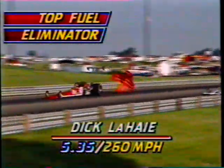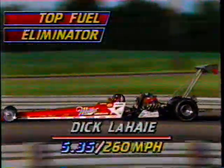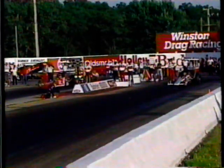The LaHaye crew celebrates their second straight NHRA victory. Dick LaHaye with a 5:35, 260 mile an hour. He came off the line first, pulling the front wheels up in the air, almost completely off the ground. You can see Ormsby's trying with the power, but that telltale blue smoke that says the traction was gone. What a perfect way to cap a honeymoon for Dick and Claudia LaHaye. Married 1 week ago, a new track record. Most importantly, the title is yours at 5:35.